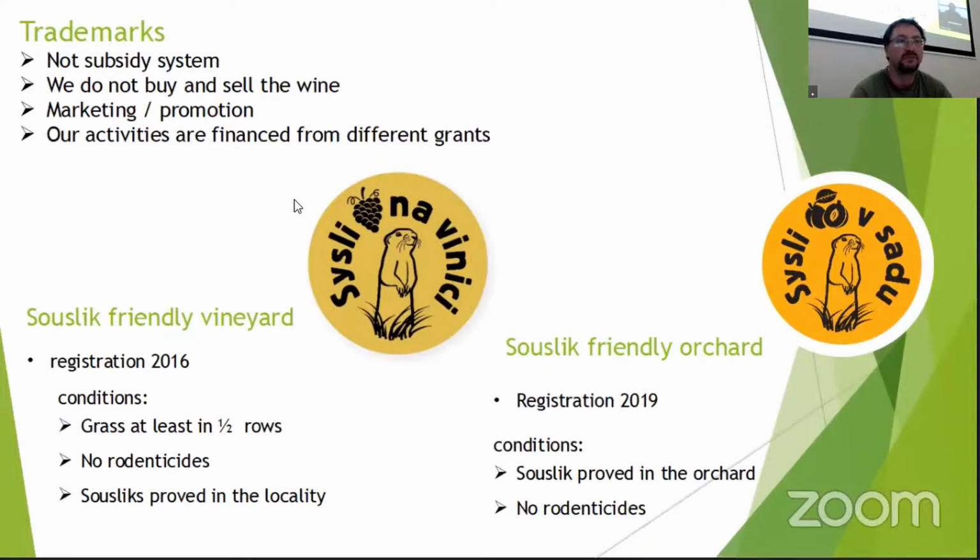And if the wine grower or the producer of fruits fulfills some requirements from us, which is basically that they have the Sousliks, so they provide the habitat for them, which means in the case of the vineyards, grass at least in half of the rows of the plants. They use no rodenticides, which is really necessary because Souslik is a rodent, so it would poison him. Then they could get this mark. They can use it for their products.